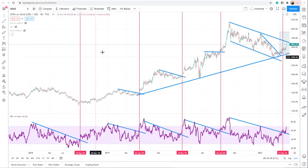So here's the thing. One thing I've noticed in the markets is that there is a pattern that forms a few times, and it takes a while for this pattern to form, right? It doesn't happen in one day. It actually takes many months to form.